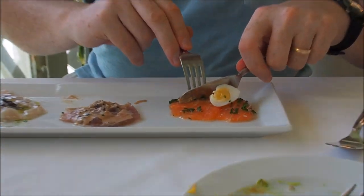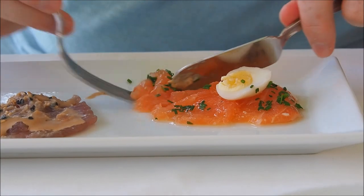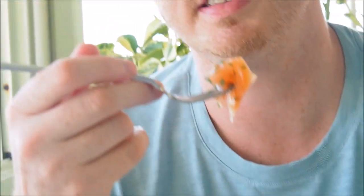All right. And now your favorite. Last but not least, let's move on to the salmon. I grew up eating a lot of salmon on Vancouver Island, where I'm from in Canada. So this will be familiar and tasty. Whoa. That is fresh, that is tender, and that's just very high quality salmon. I love this.